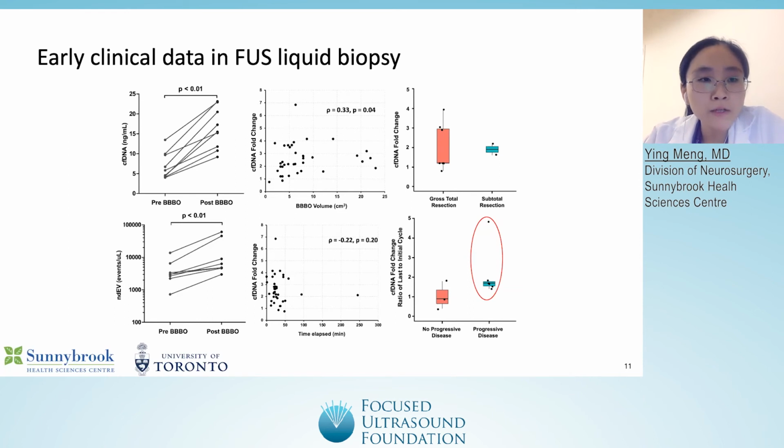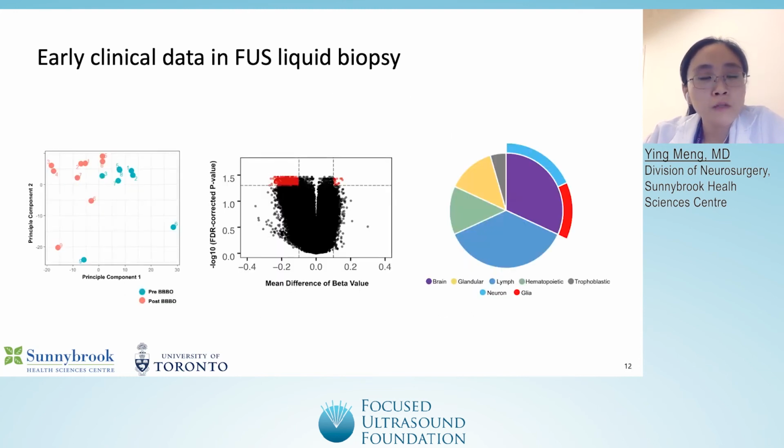We also looked at other biomarkers, including neuro-derived extracellular vesicles, and there was a significant increase there as well as a result of focused ultrasound. And as more of an exploratory analysis, because we want to further investigate whether the cfDNA increase was an increase of the same profile of DNA versus new types of cfDNA that's released in the bloodstream, we looked at the methylation signature of the different samples. Using a PCA analysis of the microarray data, we demonstrate there does appear to be a distinctive signature between the pre and post FUS samples, and that again is not just more of the same increase.